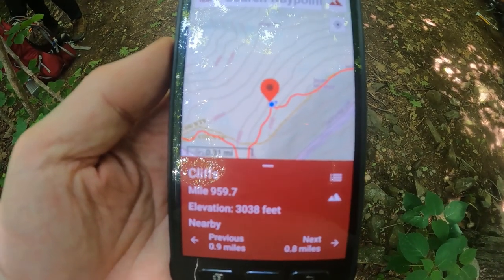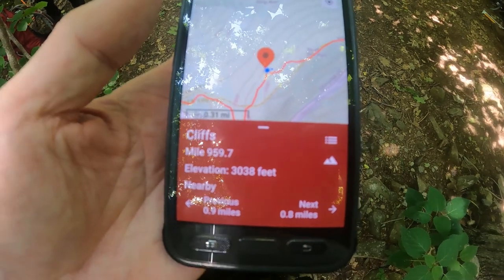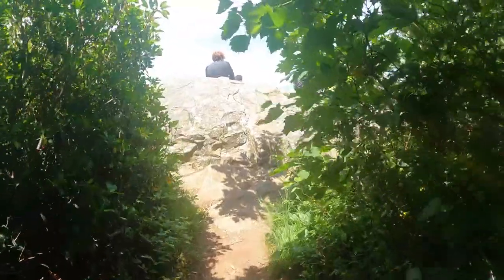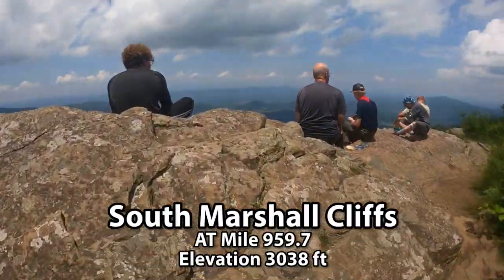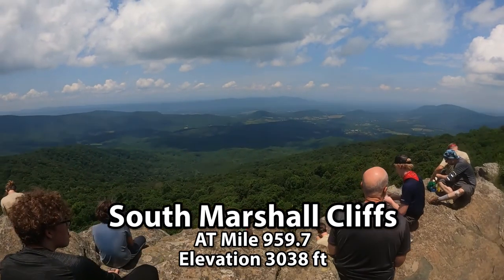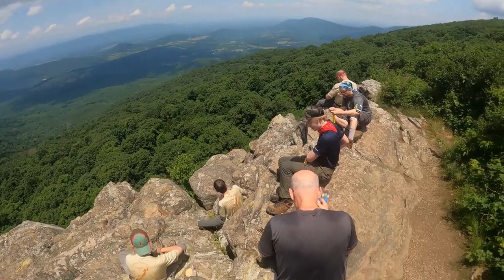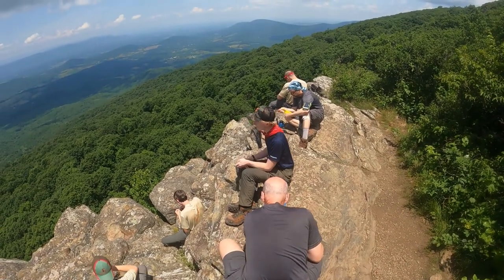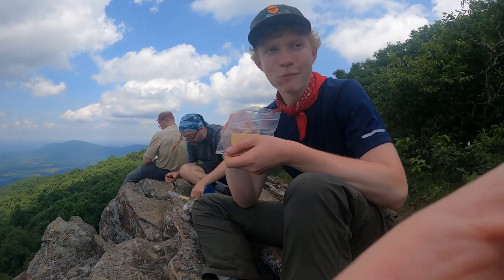My gut calls this the cliffs. Cliffs? This is the first one we've come to, at mile marker 959.7. Could be Compton Peak right there. When you're out here, you can judge the moisture of the air just by how far you can see. It's a great place for lunch.